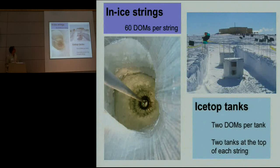Here's a photo of a DOM being deployed. On the left there is an actual hole that has been drilled, and that's the cable with the DOM attached to it. You can just barely see it at the bottom. I helped work a couple of deployments of DOMs where we attach these onto the strings and then deploy them down. Looking down a hole that is 2.5 kilometers deep, with extremely cold air blowing up, is pretty awe-inspiring. It's not quite big enough to fall down, but that certainly goes through your head as you're looking at it.